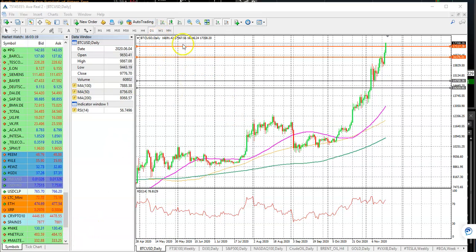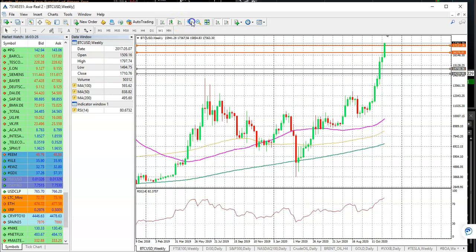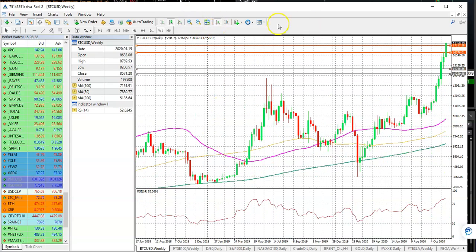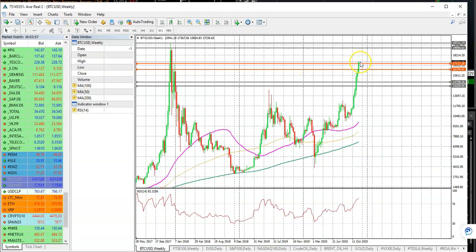Now, in order for the price to move on to the next level, I have to go into my weekly time frame. On the weekly time frame, I am focused on this particular price level, which was formed back when the all-time high was formed. That is the area of 19,000 to 19,700 or so, because the high of this particular candle gives me the price level of 19,750.